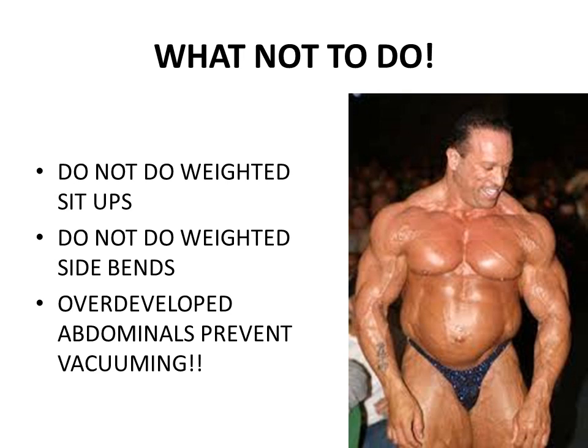Now, Frank also lists several things that one should not do, and these are weighted sit-ups or weighted side bends. Now, Frank Zane did use weights later on in his career for his abdominal exercises, which I'll go through later on, because these are rather advanced exercises that have specific purposes, but he was a strong advocate, just like Vince Gironda, against using weighted sit-ups and weighted side bends because they would overdevelop the obliques or the rectus abdominis and lead to a protruding, distended look. And actually, by doing weighted sit-ups and side bends, believe it or not, you can actually prevent the performance of the vacuum. And of course, this is no good for the development of an aesthetic physique.